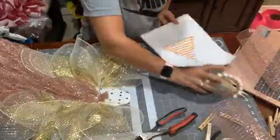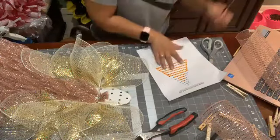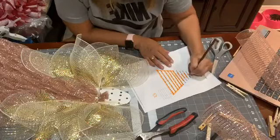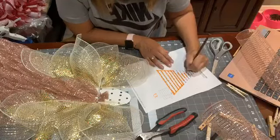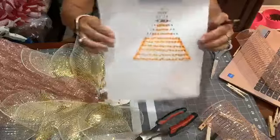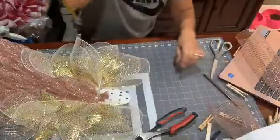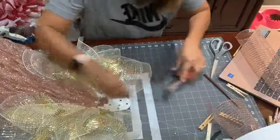So I'm going to mark on my template what I'm doing. So that's 1, 2, 3. So right here, I'm doing a shared hole on each side. So you want to screenshot that again? Michelle Jeanette. And we're going to do one more on that side.